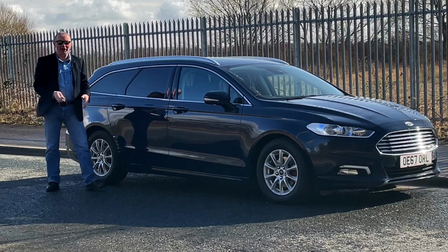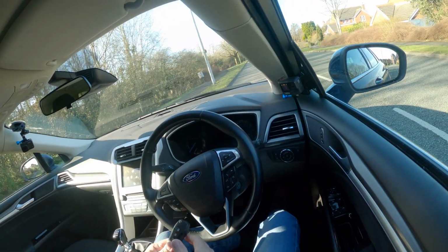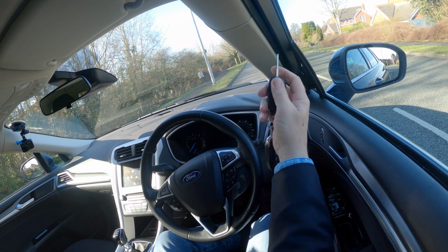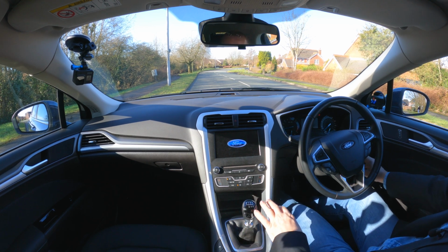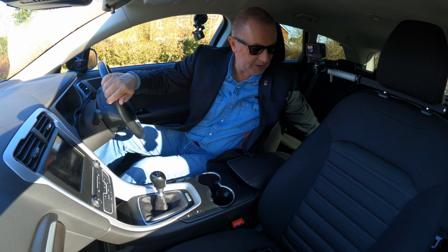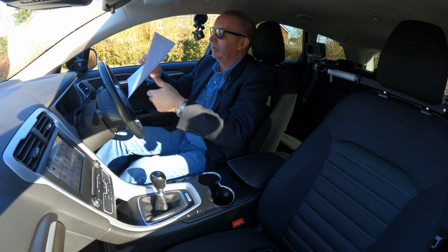Okay, I'll just take you for a ride in it. Those are the Ford keys, proper blade, foot on the clutch, start the vehicle. Let me just see the service history. Actually, better turn that down because that's going to come up with my music.